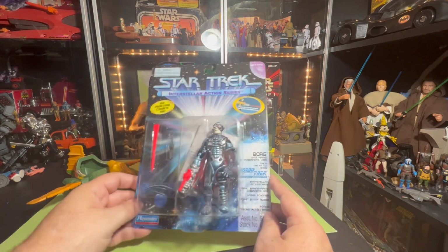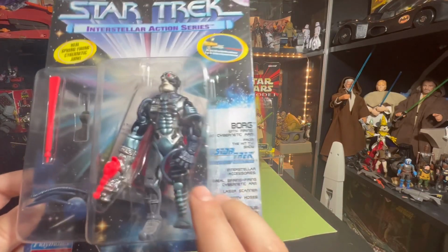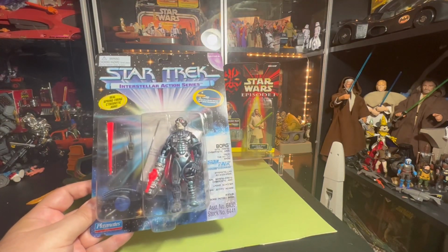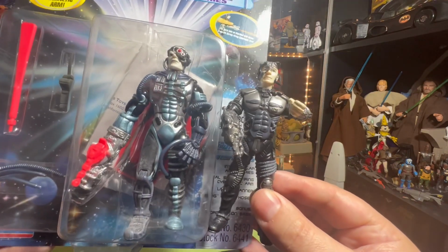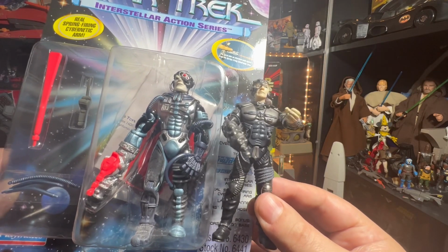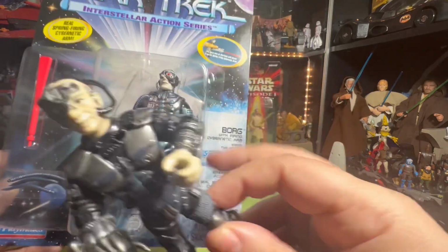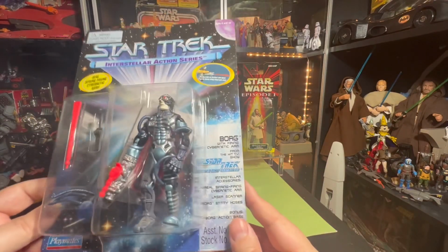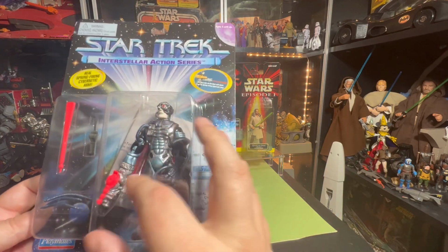Got this Borg from them. I don't recall this Borg. This Borg has a bluish tint to him, and the ones that I have are not, like, here's Locutus. See, they don't have that. They're more silver and black, and I guess there's kind of a navy or slate gray, whatever they call it. But this is more of a blue slate gray. So I wanted to get them because I don't think I have this one. I don't remember these colors.